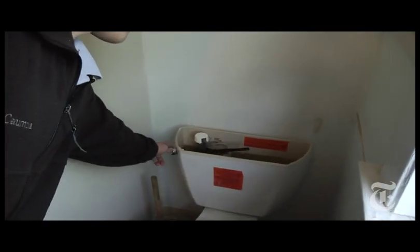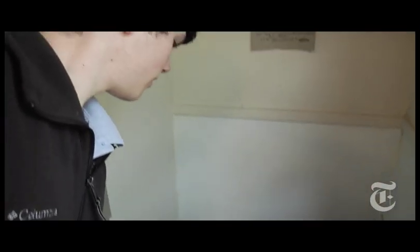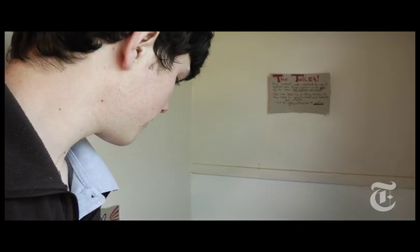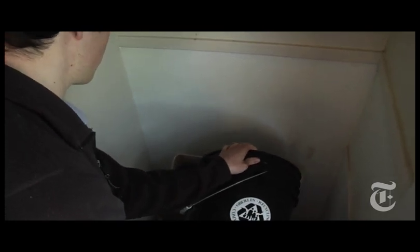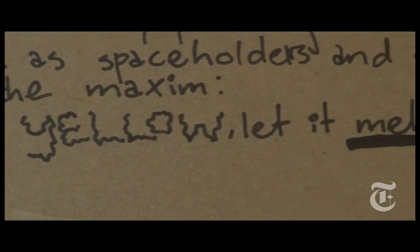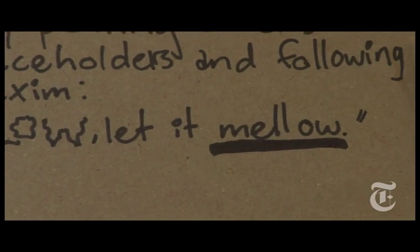And once you flush, this will empty out, and you can just pour your water back in. But we actually don't even flush that often, we have some policies about when to flush. If it's yellow, let it mellow. If it's brown, flush it down.